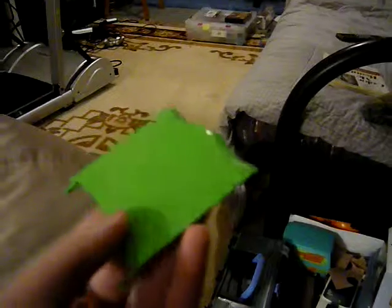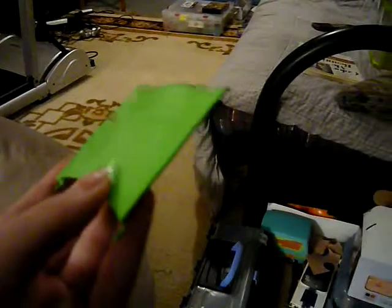If I can get this hood off. The most shiniest thing ever. So smooth. And there's my engine.